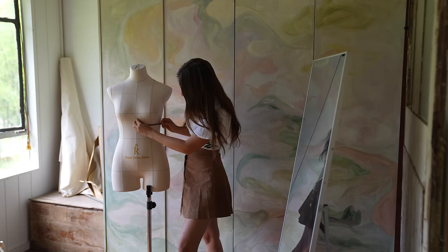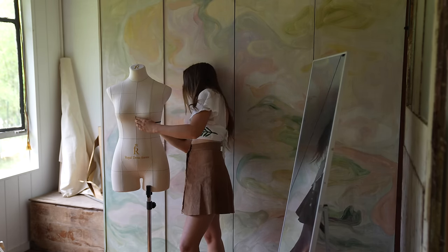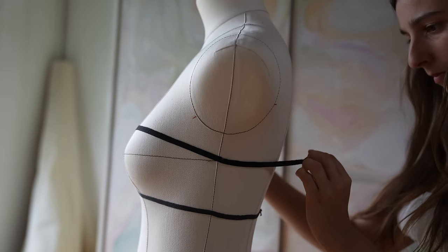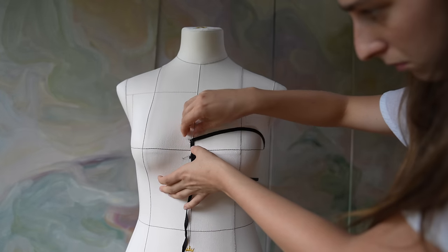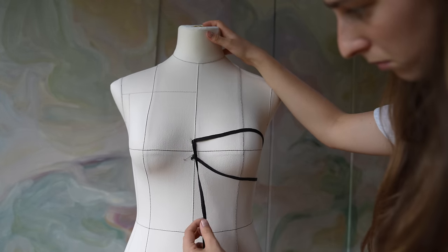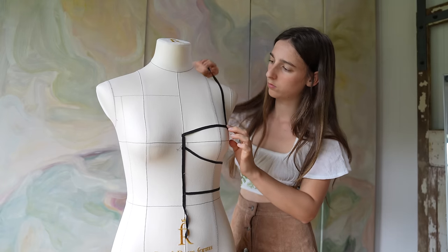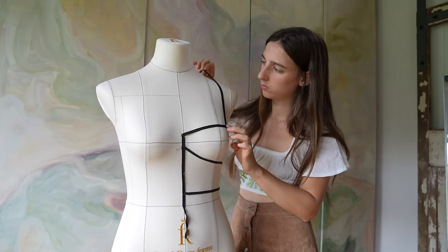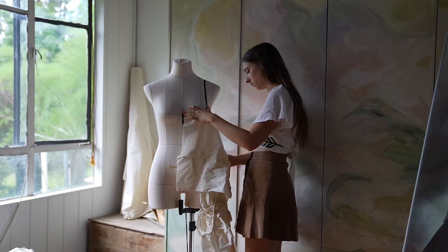Today I'm making a dress for Julia, so I'm draping it on my mannequin exactly how I want it to fit. I create these design lines across the body to show where each seam will be. And then I start to drape the fabric in the way that I want it to fall.